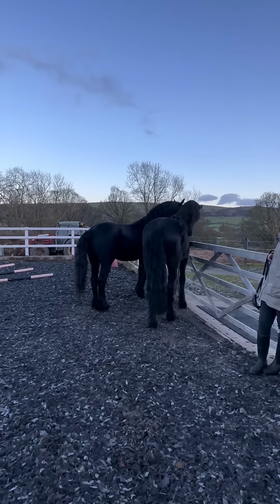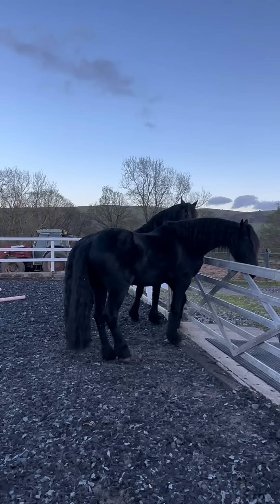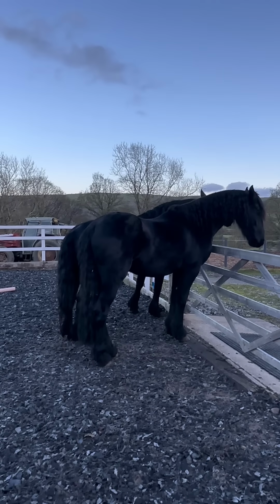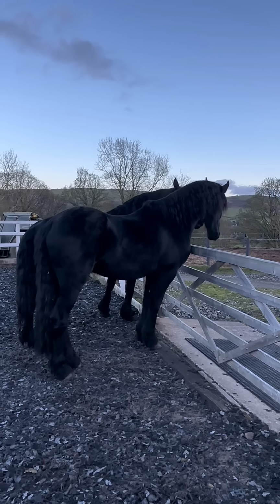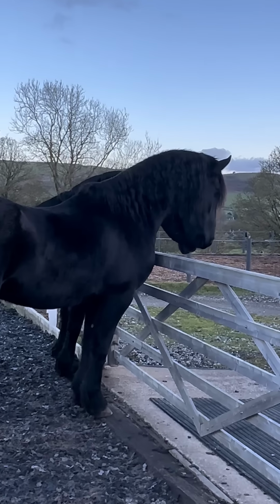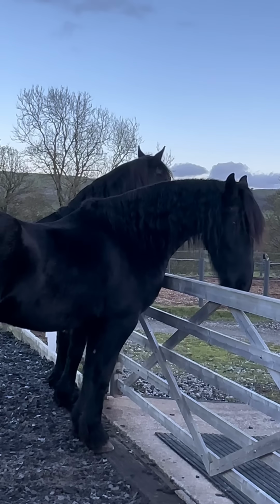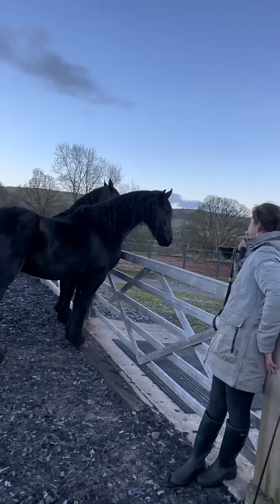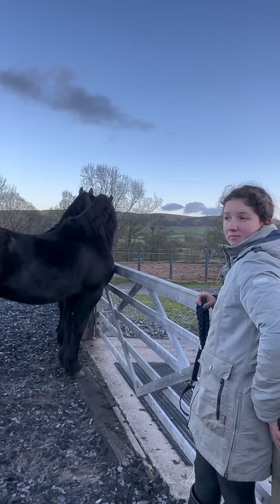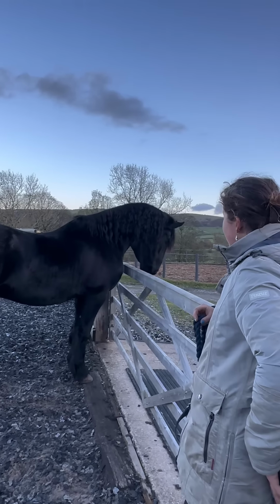And once again, he's showing that he's not being confrontational. He's being submissive enough, so there's no unpleasantness between the two of them. So there's lots of sniffing and squealing. Establish the pecking order. We've got Hannes here, so obviously we bought them in separately, but I think we can be confident to turn them out together in the field now. Absolutely not really doing anything, to be honest.